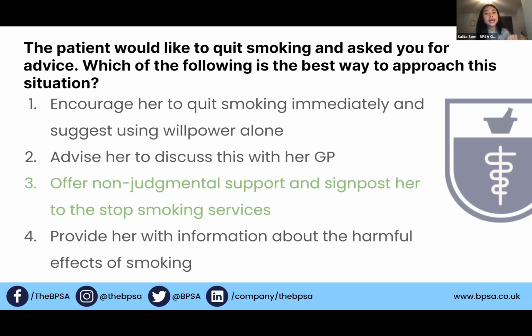And number two, advise her to discuss this with her GP. Like I said, this comes back to the whole idea of taking a holistic approach. To agree with the statement is to say that we're not going to take responsibility, and we're going to leave that responsibility to someone else.